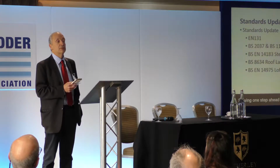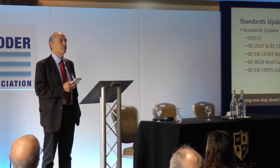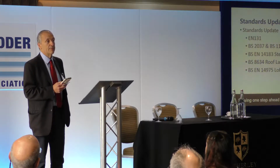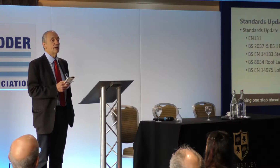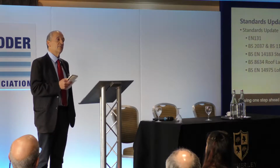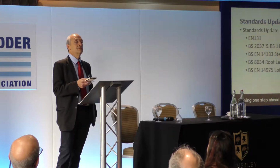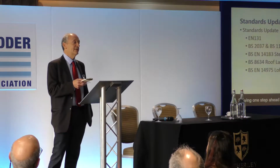That is now published, and that now contains 2 classes for ladders. So that's the professional and the non-professional class. And the difference is in the durability. It's not about the amount of load that the ladder takes, because if you think about it, someone at work who's using a ladder, on the way home, they don't magically lose weight. They don't suddenly go from being 120 kilos to 95 kilos.